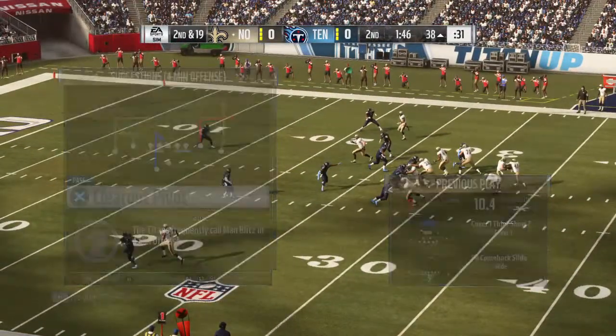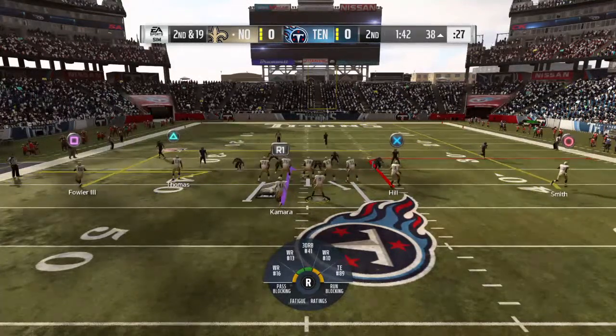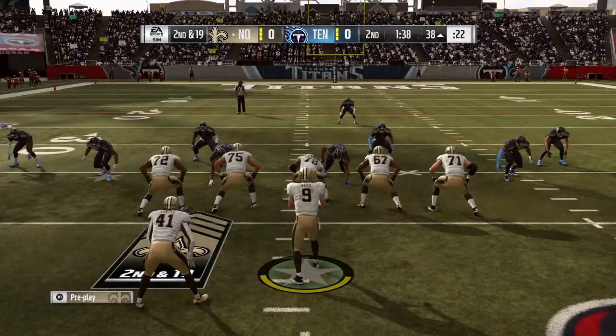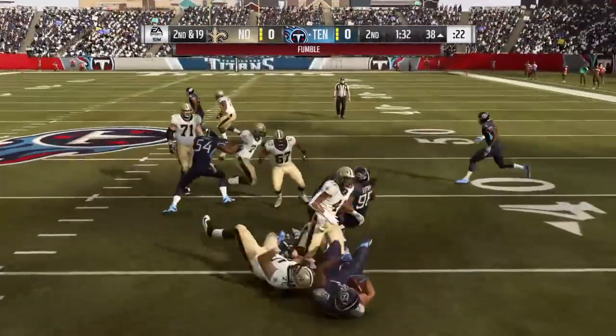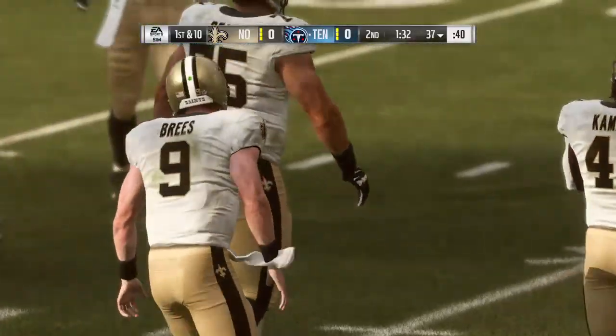Sometimes I watch games and wonder why they use play fakes on certain passing situations because it's not going to fool anyone. I don't know if that was the case here, but the end result was the same. No one fooled. The quarterback was hit. Breeze going to throw. Now Breeze lost the football. And his guys are going to get the football at the 37-yard line.